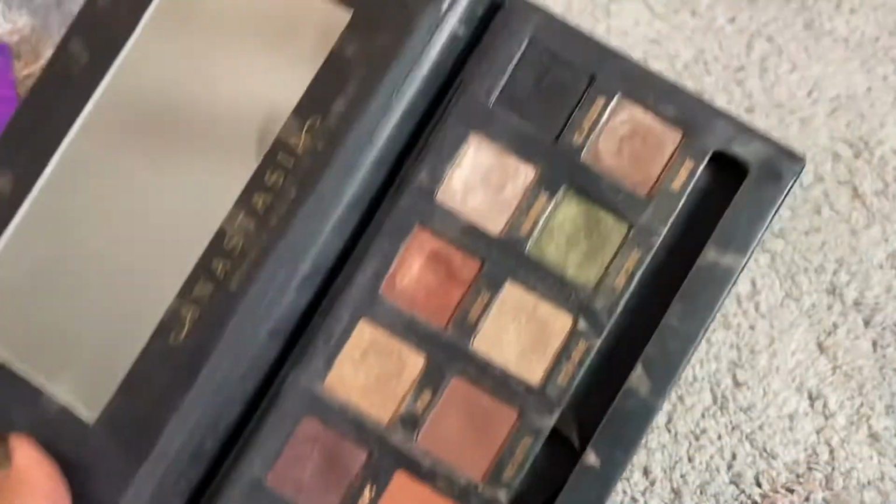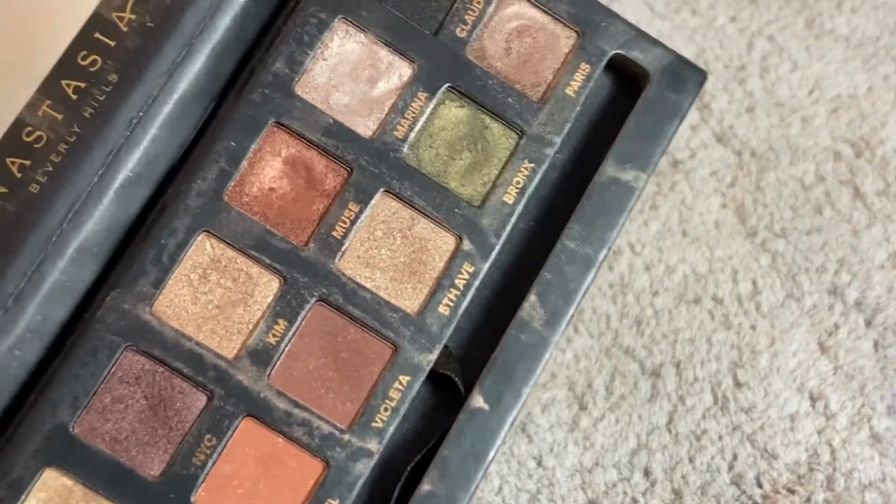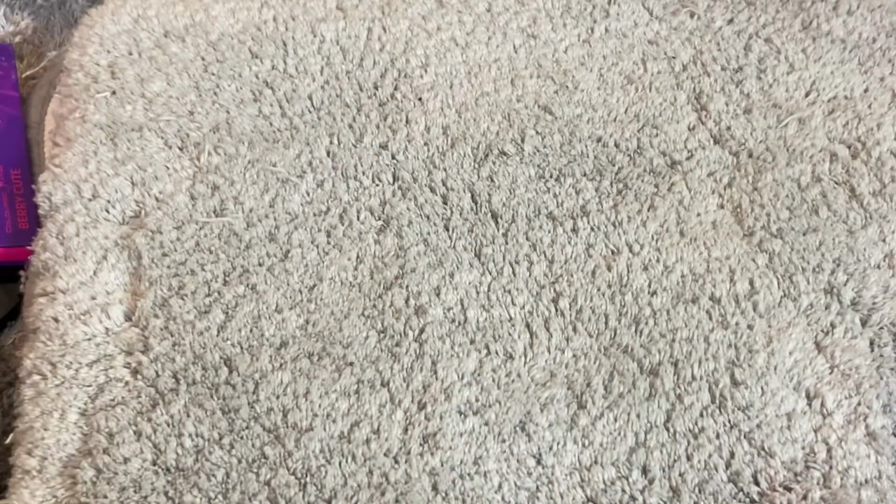Look at those swatches. That was the Bronx, and I could try to save it in Marina. Let me try Muse. I'm so close to hitting pan on Muse. No, this is no good. Ugh. Let me try Paris. No. Oh, crap. Guys, I have to get rid of this. Let me try NYC. This sucks. I'm gonna try to revitalize it. And at the end of this video, I will let you know if I kept it or not. But I don't think I'm going to be able to.